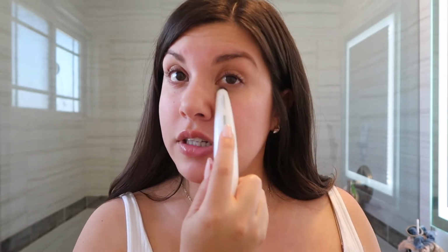Again, another tool that I can't rave enough about. I've been using this, I think we're going on 2 years as well. Have I changed out the battery? Yeah, I think I barely just changed out the battery, which is crazy because I use this all the time. I even use it on my boyfriend too, so it really lasts a long time. And like I said, I think I'm going on 2 years.